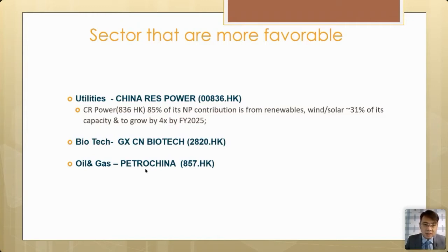Another sector I like is Chinese biotech. It has been quiet for almost 3, 4, 5 months already, and I think the valuation now is fair. Some of them have a very good pipeline and keep launching new drugs and having new developments. But picking the right stock is quite hard for this sector. So I would say, if you want to buy biotech, it would be better to buy an ETF like this one, GX Biotech 2820.